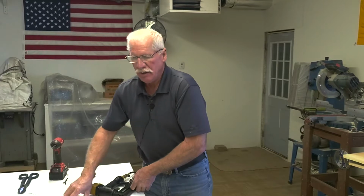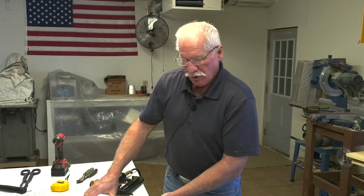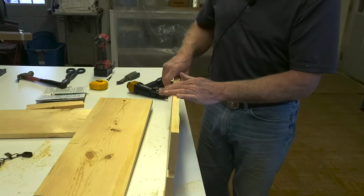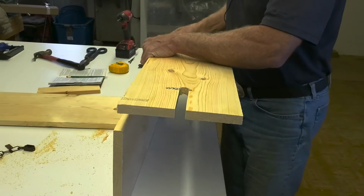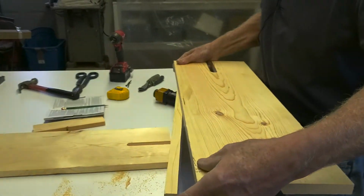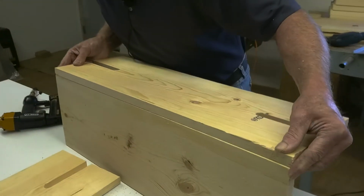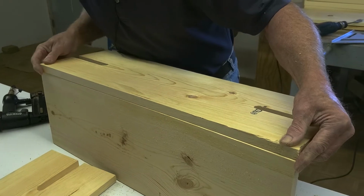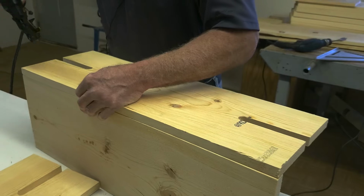You can use screws if you'd like, drywall screws to hold the pieces together, but I would suggest pre-drilling those holes so the pine doesn't split open on you or split out. So pre-drill the holes if you're using screws, and I'm just using a brad nailer with 2 1/4 inch nails or 2 1/4 inch brads. It goes kind of fast using a brad nailer. And actually, once the cubby's complete, it's a pretty solid unit.